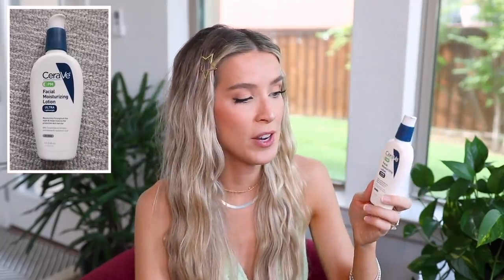And I've really been enjoying this one lately. Obviously, no fragrance. That's what I like. And it works really well if you mix in the tanning drops. But obviously that's not something that you have to do. And then this one, you've seen it 100 times. It's a CeraVe PM Facial Moisturizing Lotion, ultra lightweight.